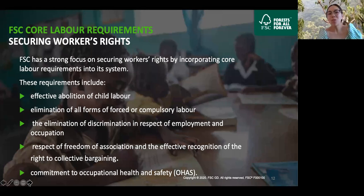Thanks, Lisa. So this year, FSC reached a major milestone by incorporating a set of auditable social compliance requirements within our chain of custody standard. This means that we have put workers' rights on the agenda for over 40,000 FSC chain of custody certificate holders all over the world. These requirements cover the effective abolition of child labour. So this means child labour shall not be used within certified organisations. The elimination of all forms of forced or compulsory labour. So employment is on a voluntary basis.